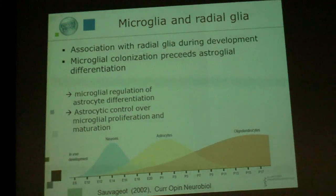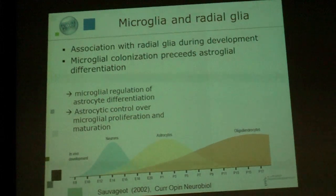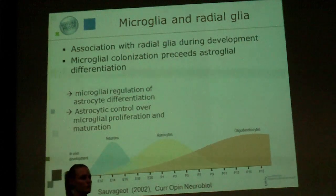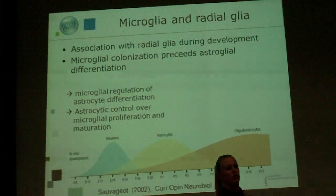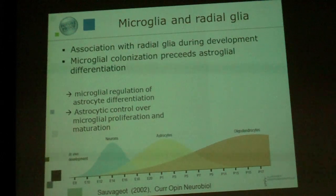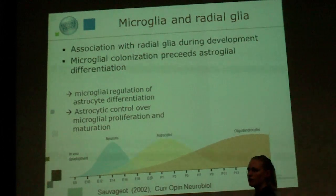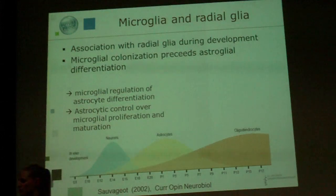But the other way around, you know that microglia ramify when they age. So it is also possible that the astrocytes control the microglial proliferation and ramification, because there are some factors like fibronectin and laminin, which are produced by the astrocytes, but also other factors. A lot of these factors are just unknown, but they have been shown to induce ramification or induce more the amoeboid phenotype of microglia. For this part, there are only in vitro results, so nothing really in vivo.